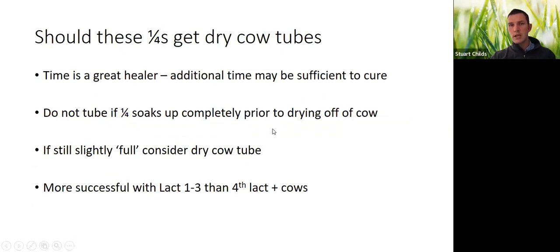I suppose the other question that we get asked is, should these quarters get dry cow tubes? So time is what you're looking at here, and it is a solution even for cows that, if you don't decide to do this with them, may get a longer dry period to give them more time to heal. Time is a great healer, and it's by accident that people have discovered that time has been the healer in relation to some of the cell count issues, just through cows maybe getting sick or whatever that had cell count and being dried off early, calving down subsequently, having not gotten any dry cow tube, and being absolutely and perfectly healthy again. So the additional time to cure may be sufficient to actually pull them around, but that's probably going to be driven by the age profile of the cow.